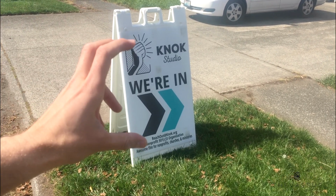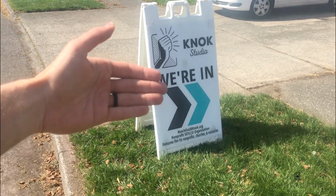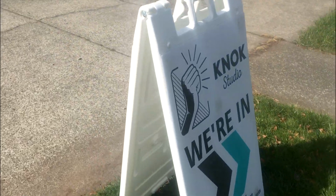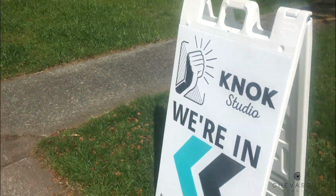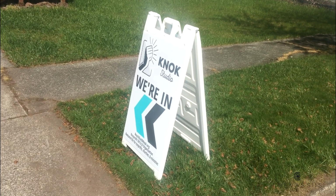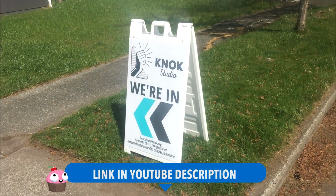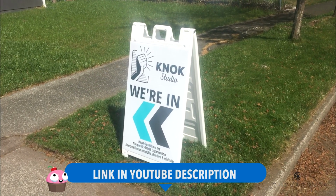However, highly recommended if you have some sort of store and you want to point people in off of the street. I would highly recommend that you get a sandwich board and put it out. So really impressed with Buildasign, and I've actually gone back and purchased some more signs for other businesses around my community. Highly recommended. Isn't that beautiful?